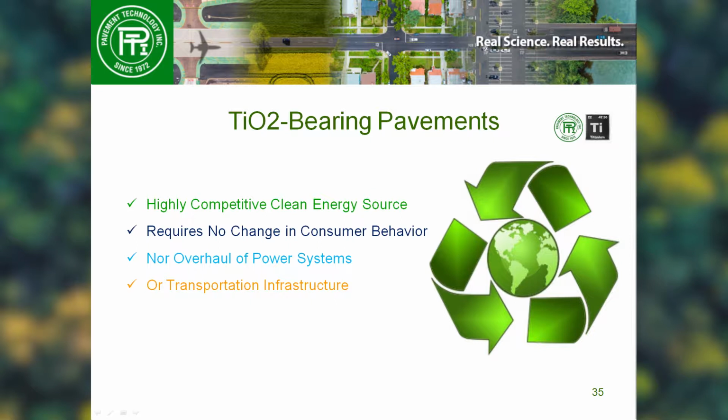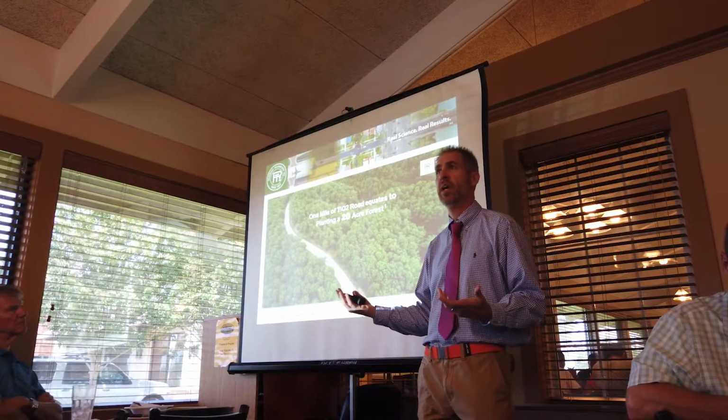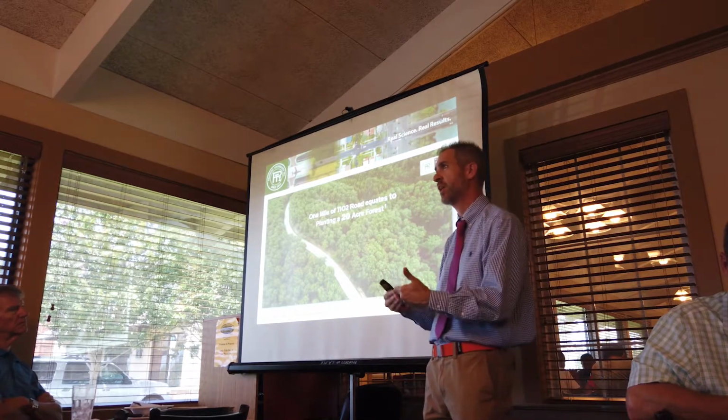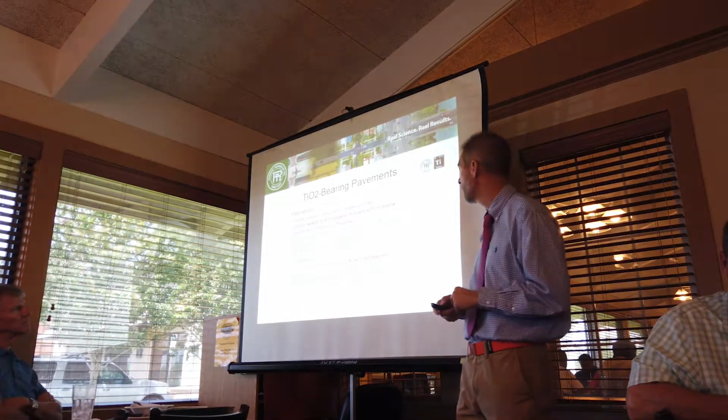Hopefully you're getting the feeling from that. But it requires no change in consumer behavior. That's what's awesome about it. Other than the POWorks arena, and as far as consumers being able to put this material out. And so when we looked at this as forests, everybody likes to plant trees. So 1 mile of TiO2 road equates to planting a 20-acre forest. What's cool about that is we can't plant a 20-acre forest in downtown LA. It's just very difficult. Even the environmentalists haven't figured out a way to make that happen. So with that mile, we can offset the emissions of up to 4,000 cars a day. That's really significant. That's like a bunch of cars disappearing.